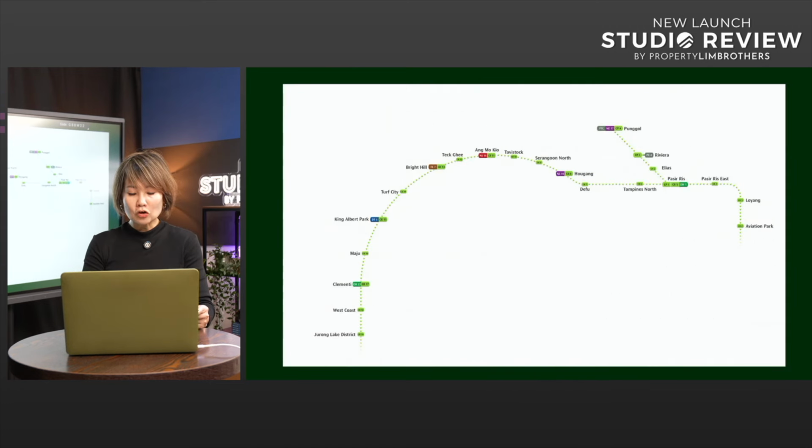Now, in terms of the Cross Island line, so this line actually connects the 3 major business districts, Jurong Lake District, Punggol Digital District and Changi region. So they will be completed in phases. So Tampines North is slated to be completed in 2030. So I think that you can definitely benefit from the connectivity once the line is complete. You are just mere 2 stops to North-East Line, 1 stop to East-West Line, 5 stops to North-South Line and 7 stops to Thomson East Coast Line.